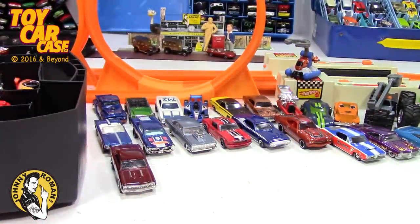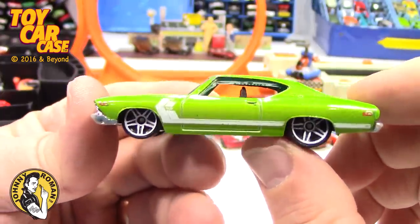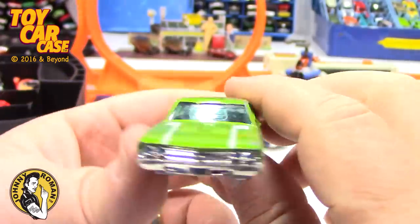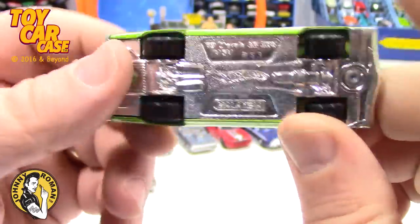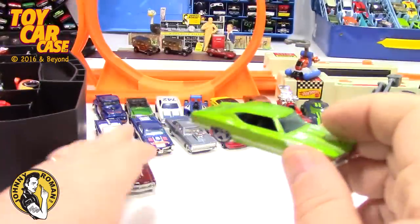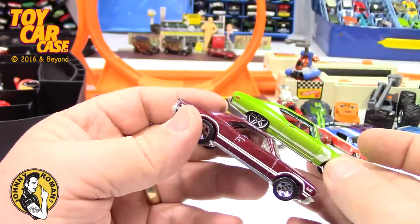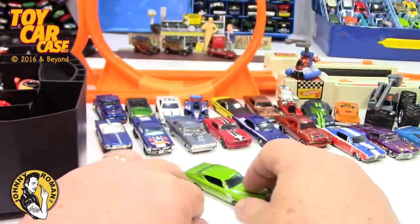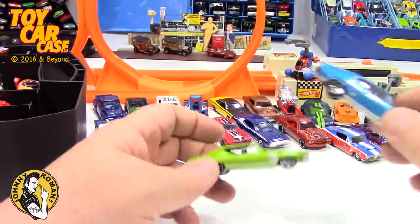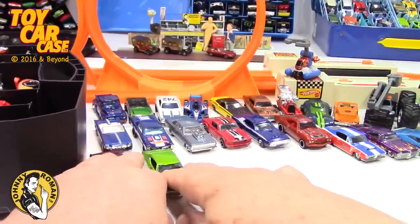I'm telling you, these American muscle cars are really cool. Oh, look at this. Again, it's old body style, new wheels. Chevelle SS, 396. Totally different cars. Look at this. Oh, that was a Ford. I don't know anymore.